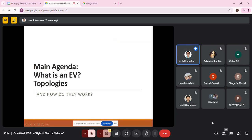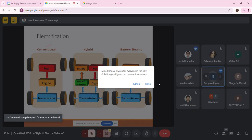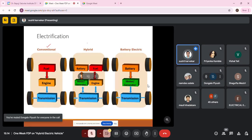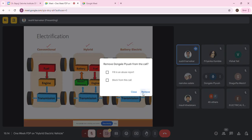Now, what is the main agenda in today's class? We are going to talk about EVs and the topologies we will be considering. If we talk about electric vehicles, we will be talking about conventional IC engine based vehicles, followed by the hybrid types of vehicle, and finally pure electric vehicles.